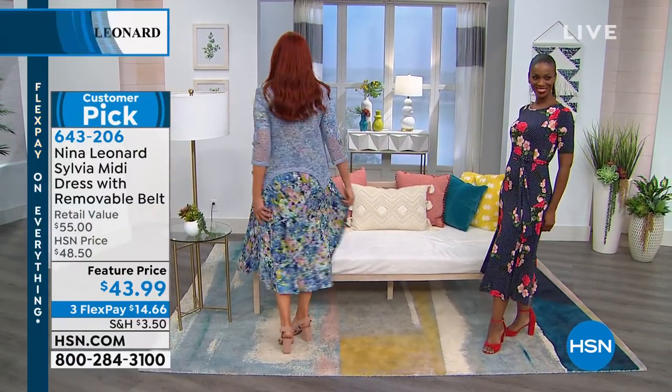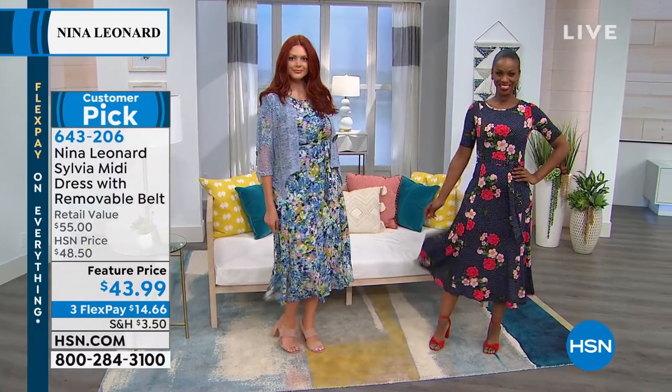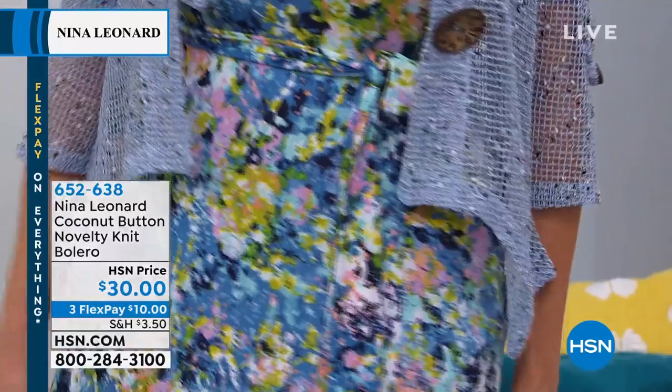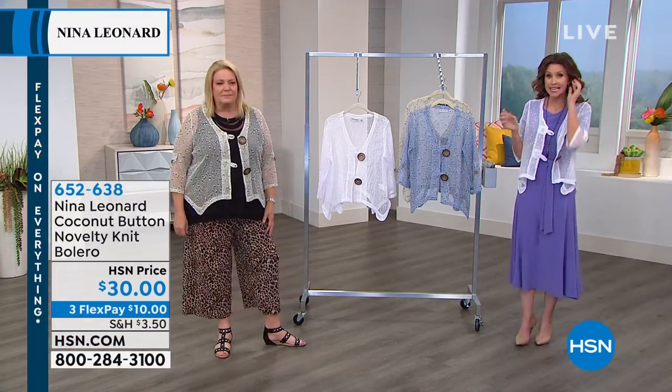All right, so we do have that available. Remember, extra small through 3X, and then you can see Julia is wearing it with the coconut bolero in the powder blue. That looks great. That looks awesome.